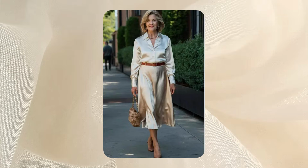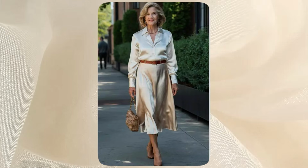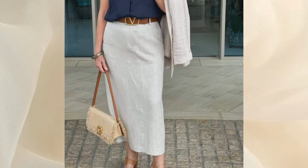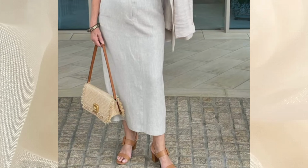Solution. The secret is choosing a hem that lands at the narrowest point instead. This can be just above the calf, just below it, or at the ankle, depending on the shape of the garment.